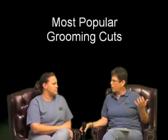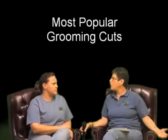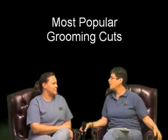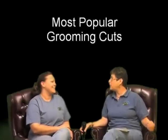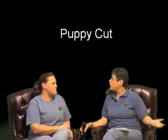So I know that there's probably about 4 or 5 different types of haircuts that are most popular. The first one, I know they walk in, everybody wants their dog to look like a puppy. So it's the puppy cut. Right. Let's talk about that. What does it look like and what kind of dogs does it look good on?